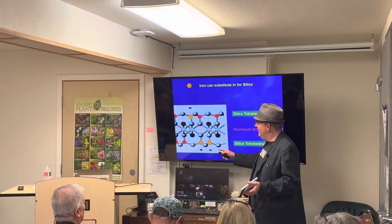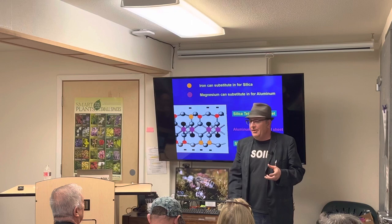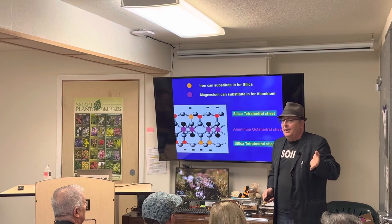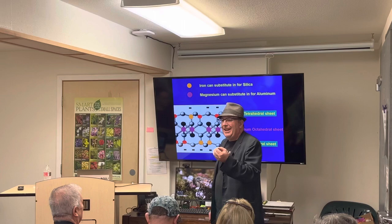Same thing happens in the octahedral sheet with magnesium. And now look at all these charges. Those net negative charges, that's electrostatic charge. You know what a static charge is, right? You rub a balloon and it sticks to the wall. It's because it's positive and negative and it's kind of sticking. It's not a covalent bond. It's just negative and positive that stick together. And so these negative charges, you know what sticks to negatively charged things? Positively charged things. And most of your mineral nutrients, like your calcium, your phosphorus, your potassium, all those things are positively charged.